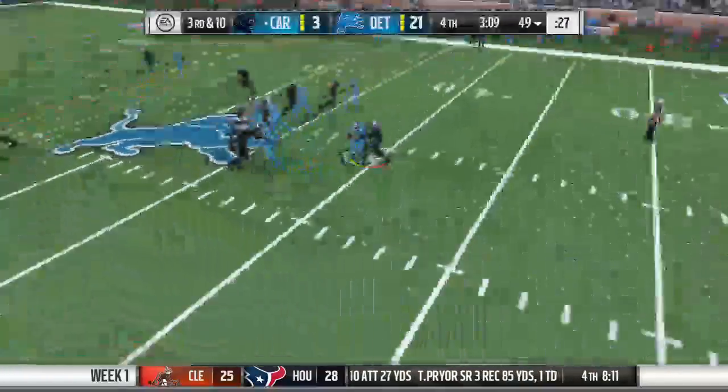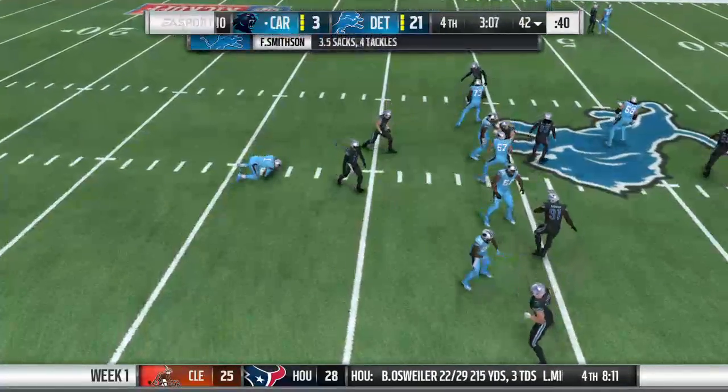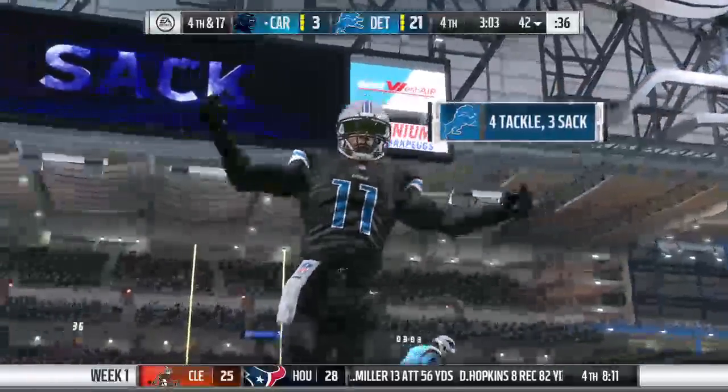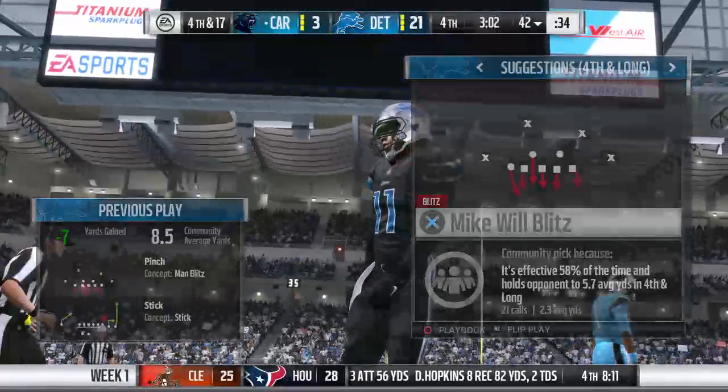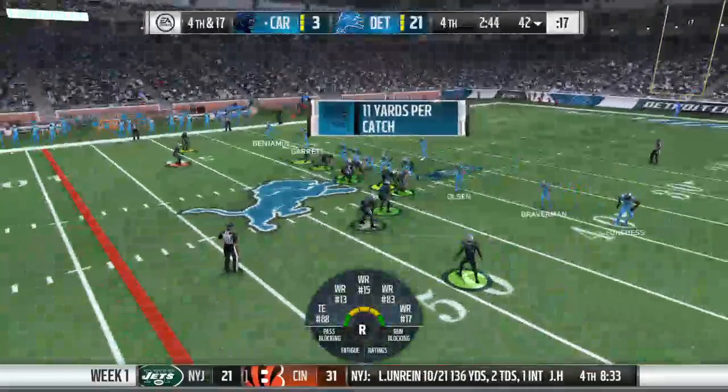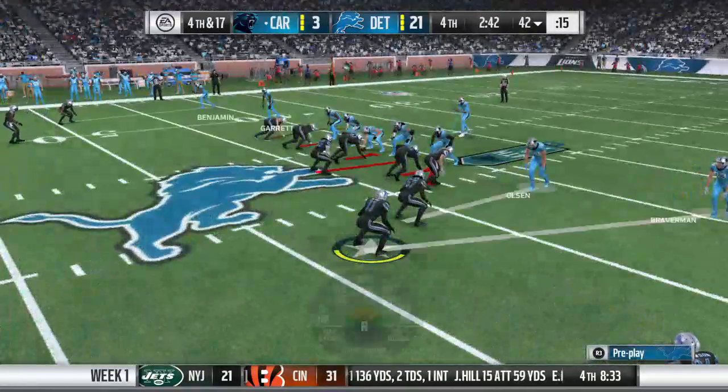Again, Newton. And he'll be grabbed from behind and slung down like a rag doll. They overload him that time with a safety blitz, and he winds up being dropped for a loss of 7. Their already slim hopes are going to ride on this one. They'll go on 4th down.